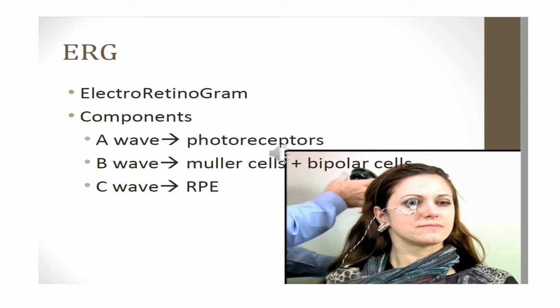This is a picture depicting electroretinogram. So electroretinogram is nothing but like an ECG of the eye. It mainly tells about the retina, the layers of the retina, and the functions of the layers of the retina. So it has three waves in ERG: A wave, B wave, and C wave. A wave depicts the photoreceptor function. B wave depicts the Muller cells and bipolar cells function, and C wave depicts the RPE function. So in case of retinitis pigmentosa, the A wave is grossly affected.